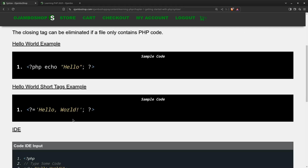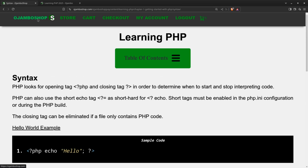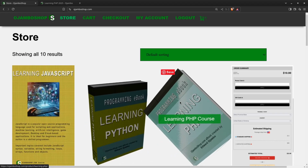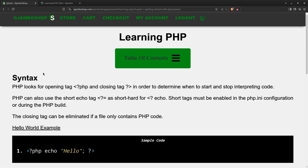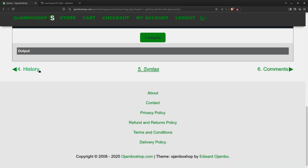Remember when we first started, it remembered where we left off last time. So for example, if I go to the home page and I pick this guy again, so now if I go back to paid content and I pick PHP, you see it remembered where we left off. We left off on the syntax page. You can also navigate down here, the syntax, which is page number 5.